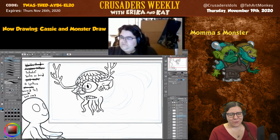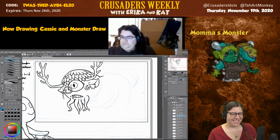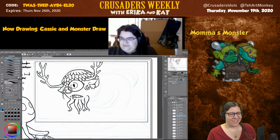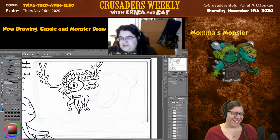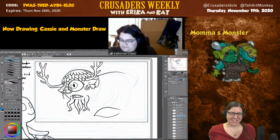Cassius, still hoping for vehicle mode Desert Bus one day. I mean, we tried the bus when we were sketching the Desert Bus last year, and it didn't look exciting. It's just a big bus. It's a square, mostly. Yeah.